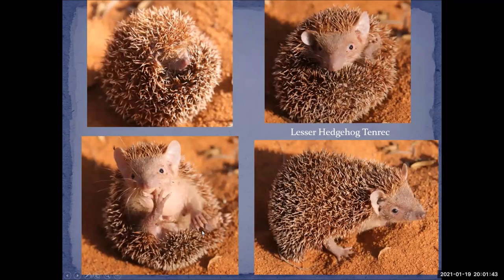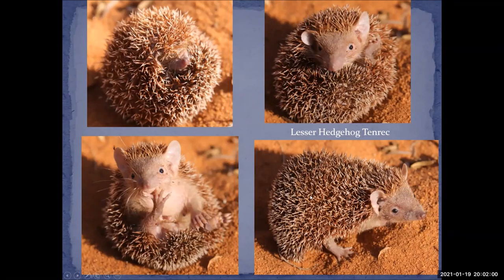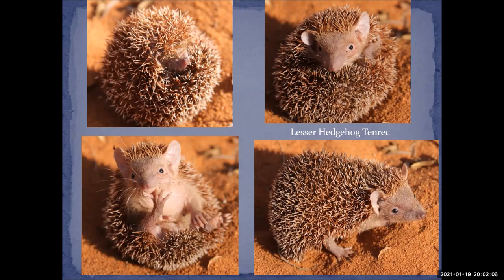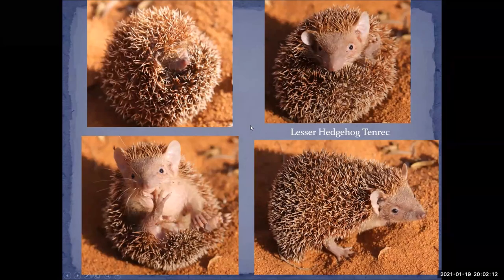And then finally, Ken got his wish. So out of this log came this round ball. Couldn't see anything. And then this nose sticks out of the round ball. Then this head comes out. And then the whole little belly comes out. And he's sucking his little foot. And then he finally turns himself around. So this is our only tenrec that we saw. And this is the lesser hedgehog tenrec. So tenrecs are endemic, I believe they're endemic to Madagascar. There are numerous species of tenrec.